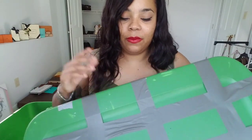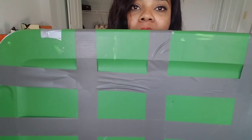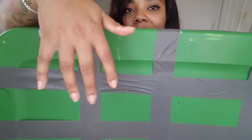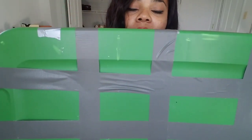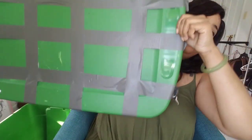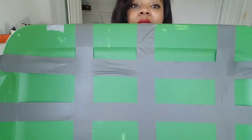So that's my second or my third or whatever number tip I'm on, is to then tape it in a way that is special to you. Something that you're gonna remember, whether it's 2 across and 3 down or whatever. However it works for you is gonna be the best. I did 3 across and I believe 3 down. Yeah, just as a little keepsake.